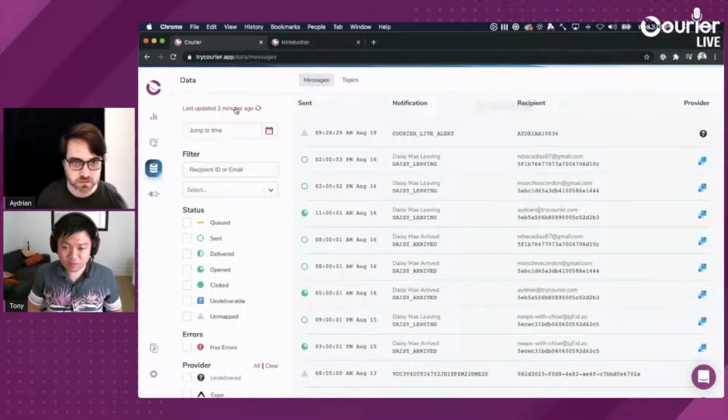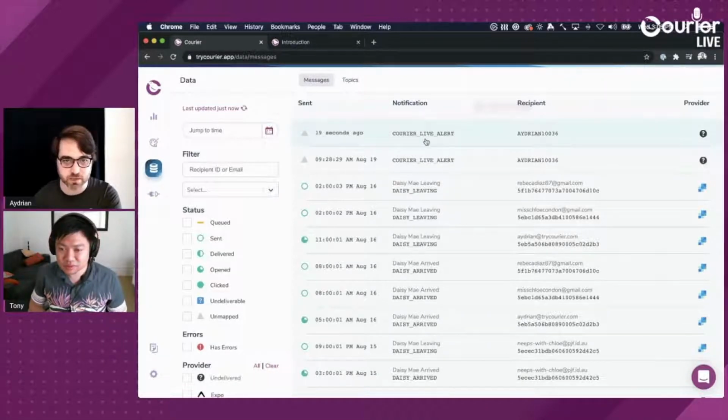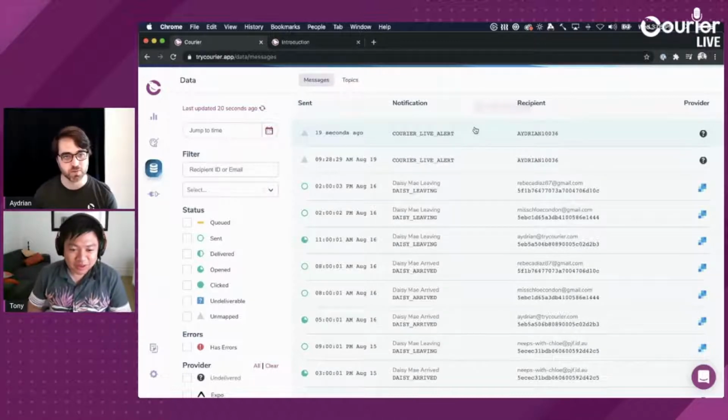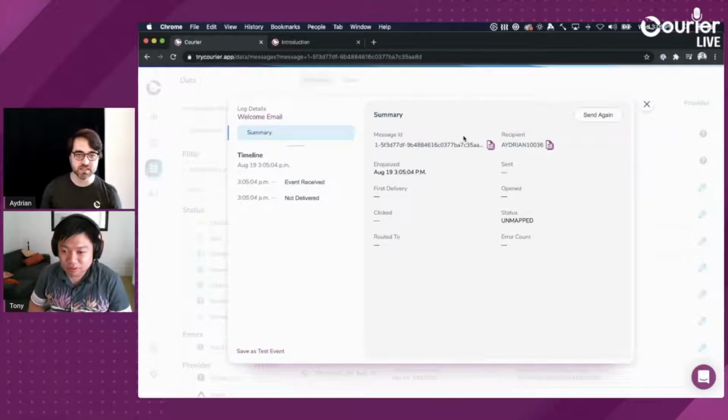Give it a minute. And so you can see 19 seconds ago, a Courier live alert came in for my recipient, and you can see that it was undelivered. Undelivered. Why? Why did that happen? Why do these things always happen to me, right? But the good thing is we know that our call worked and we got things into Courier. So this is a very good sign, even though it was not delivered. So we can open up the emails.